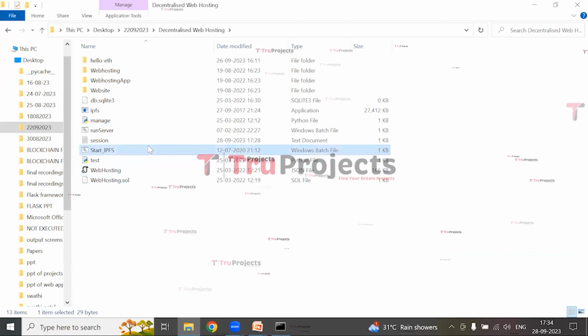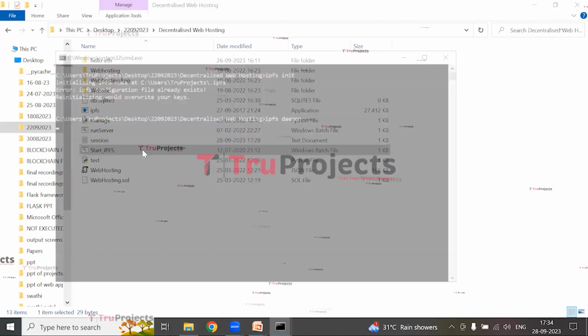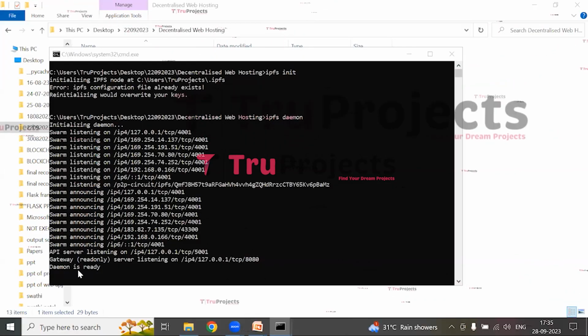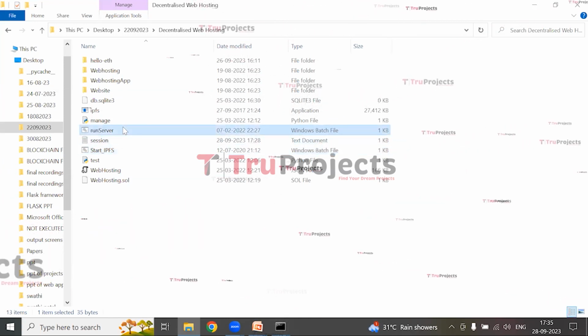This is start IPFS bat file. After deployment, double click on it to start the IPFS server to store images of the application. So we can see that IPFS server is ready and it will run in the background. Now minimize this. This is run server.bat file.